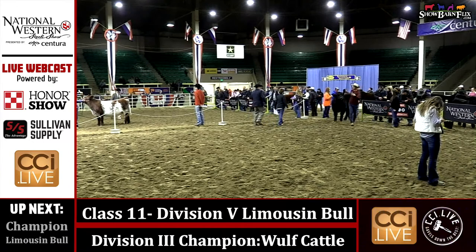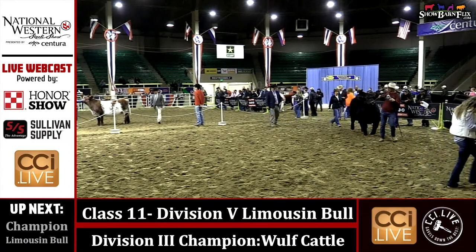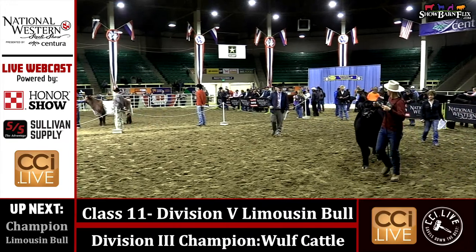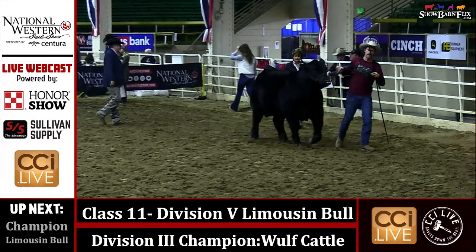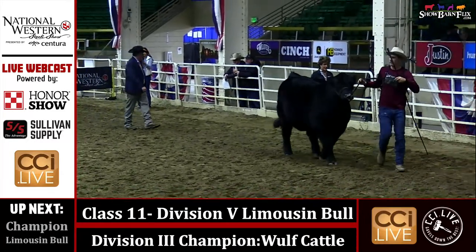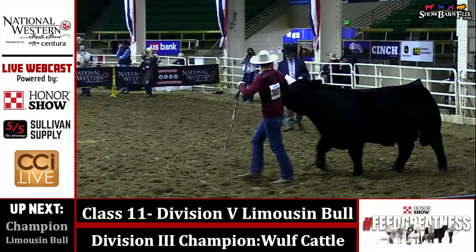Within the Limousin Show, your results from class number 10. In first place, Wolf Cattle. They also become your Division III Limousin Champion Bull. In the ring at this time is class number 11. This is Division 5 Limousin Bulls. We have the one lone entry from Reynolds Land and Cattle from Sanford, Colorado.